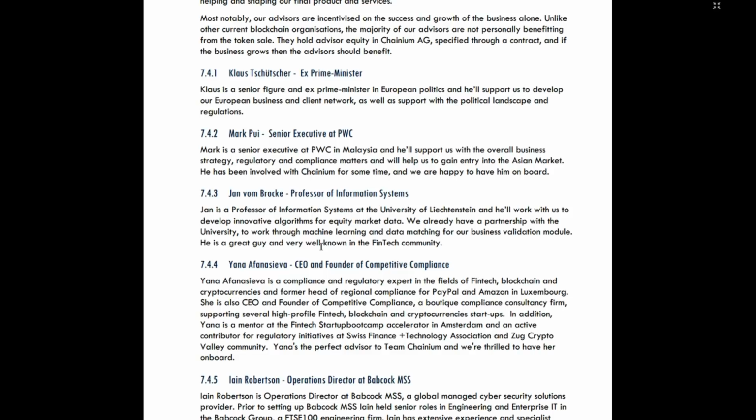and he's obviously quite involved with European politics and business. He's obviously got a big network of clients. There's also Mark Pui here, who's a senior executive at PwC in Malaysia, and he's going to be involved in gaining entry into the Asian market. And Jan van Broek, he's Professor of Information Systems at the University of Liechtenstein. So 3 that aren't on the website, but I thought it would be important to mention them as they're in the white paper.